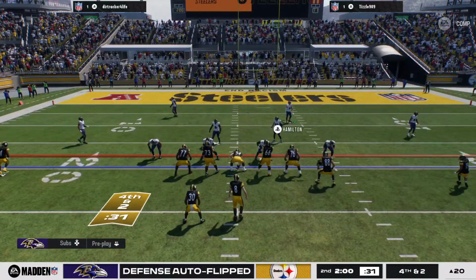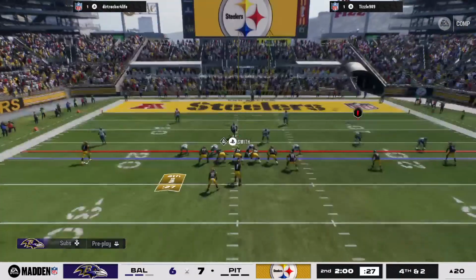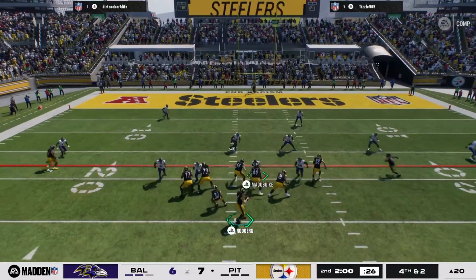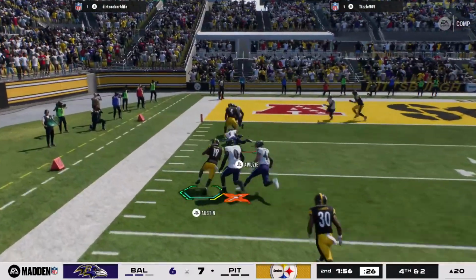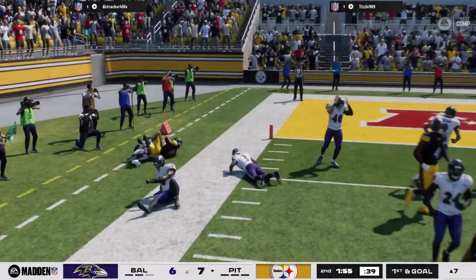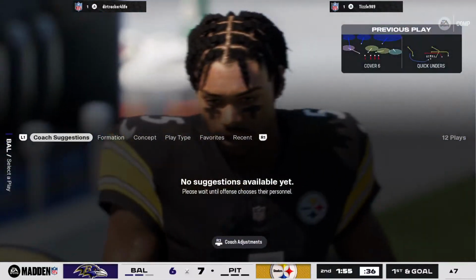Now, Mike Tomlin has done this quite a few times in his career, partner. He's making the call to go for it. On fourth down, it's Rodgers. He's got his man. This is Austin. And they take him out of bounds, which means his offense setting up for first and goal.